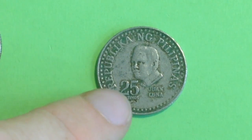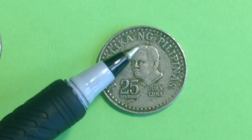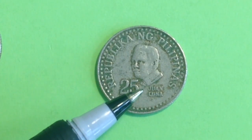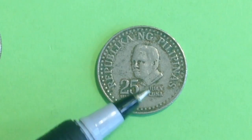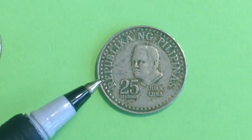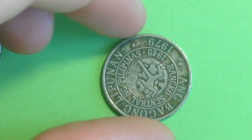On the reverse, we see a head facing the left, which is right there, as you can see. We've got Juan Luna right down here. So the name of this guy right here, 25 centesimo, which is the face value of the coin, and then Republic of Philippines going around the outside of the coin.